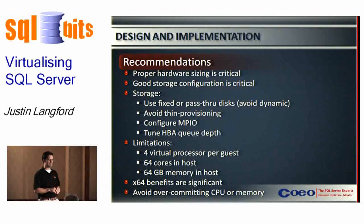We don't want to rely on auto-grow, and it's exactly the same with SQL Server and virtualization. We should avoid using dynamic disks, because we're going to pay the price when a user tries to do something and we run an index maintenance job. We're going to have to wait for the underlying system to extend the disk. If we use fixed disks or pass-through, that means that we have pre-allocated space and we have no I/O delays in that situation.